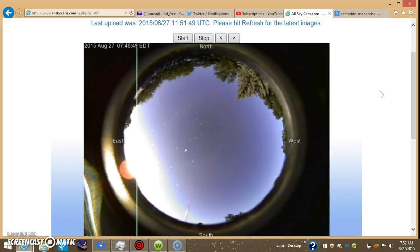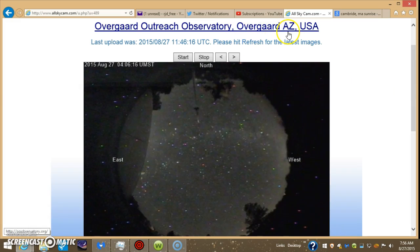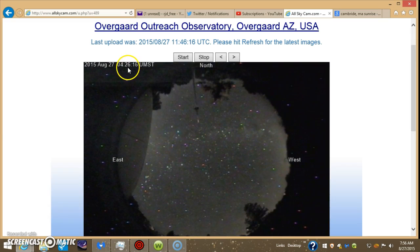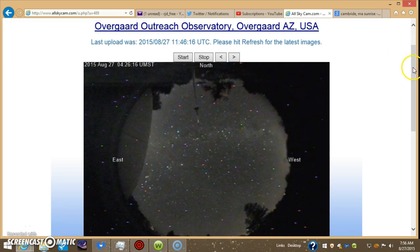That's pretty awesome there, folks, in my opinion. It's not the sun. Here we got one in Arizona. You can see the sky's getting real bright, probably at least an hour before sunrise or close to it. Just wanted to show you that real quick.